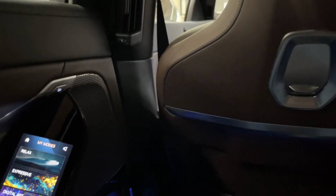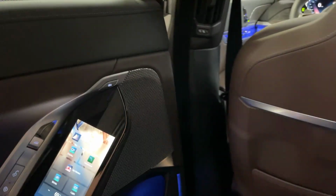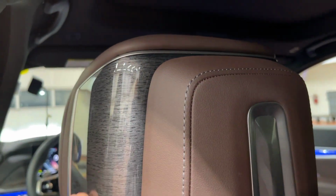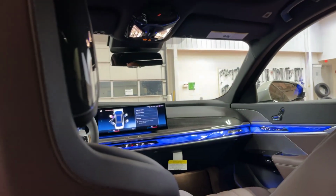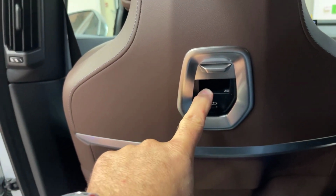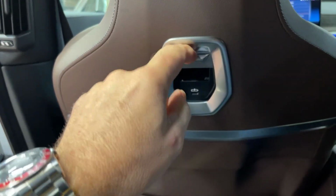But again, why would you want to touch that when you could just hit this button right here and let the door open for you? While we're back here, look at the wood accent trim on here. It's just gorgeous. And then you have a little holder right here. You can put an iPad in there or a coat hook or something, and then you have your USB-C port here to charge your device as you are using it.